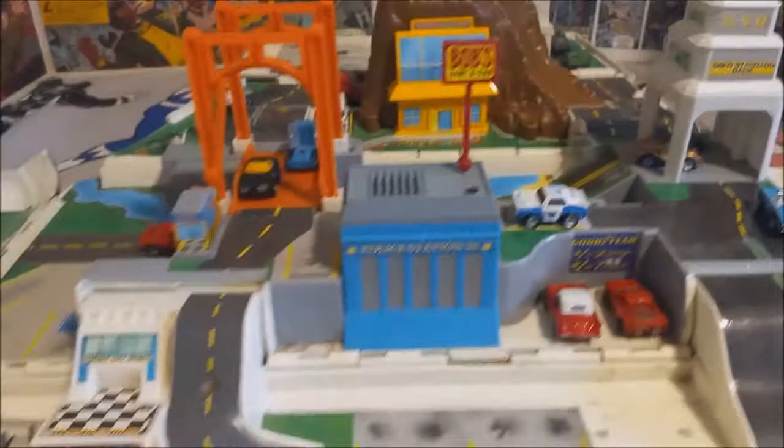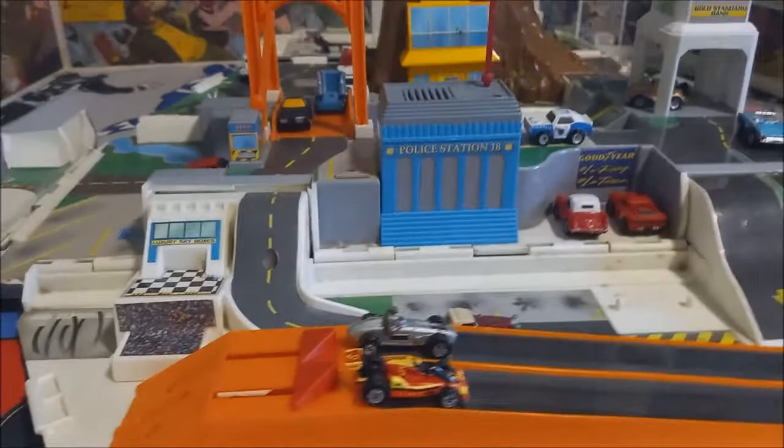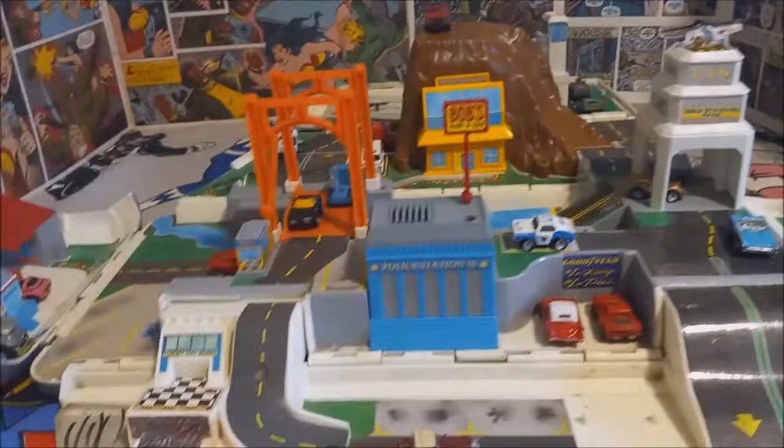Well, all right guys, that's gonna do it. I hope you enjoyed taking a look at this awesome playset by Micro Machines, the 1991 Superman City Micro Machines playset with me today. Really hope you thought it was cool and interesting, and I will see you guys back here next time. Take care.